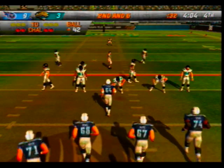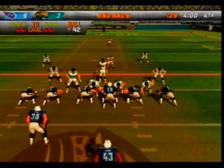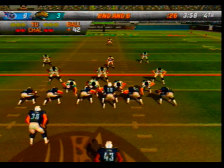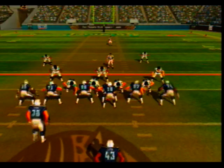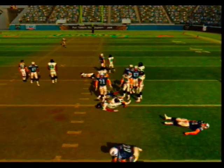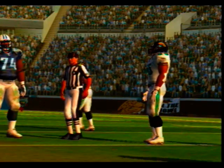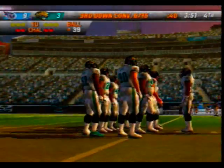Second and six, ball on the 42-yard line. Jacksonville comes out in a 4-3. Danny on the call, strong. Antman comes up to make the play at the 39-yard line. Lynch takes advantage of a little daylight, picks up 3 yards.